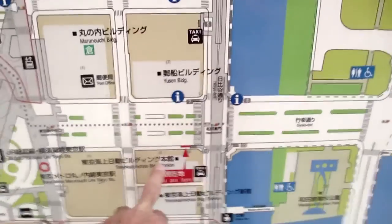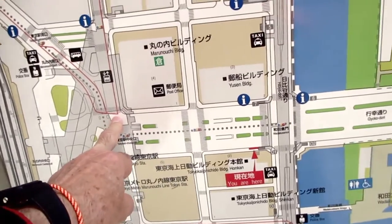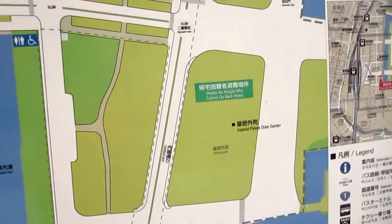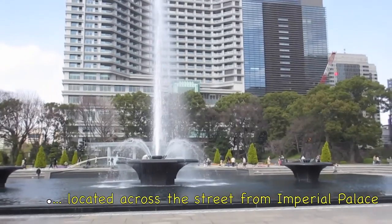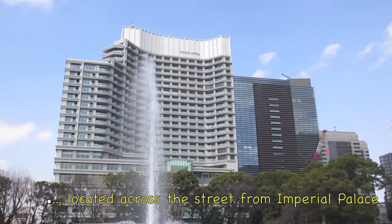I just got out of the Marunouchi building right here. Tokyo Station over here. And I'm gonna walk across this bridge to the Imperial Palace Grounds. It's really nice. The fountains in the foreground. The Palace Hotel in the background.